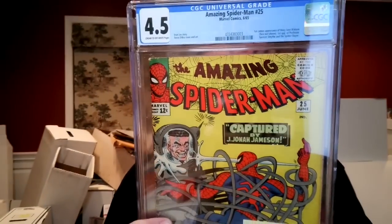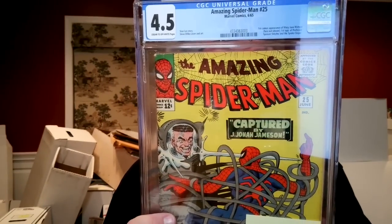Amazing Spider-Man 25. This is the one where the grader's notes made no mention of the production error without a top staple. But this in a 4.5, cream to off-white, $225. Cert number 433-438-3003.